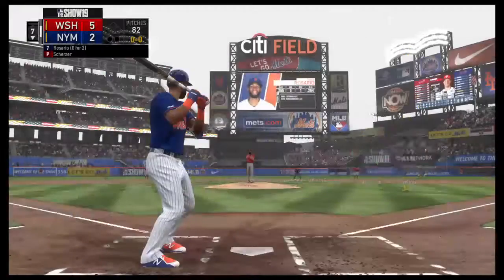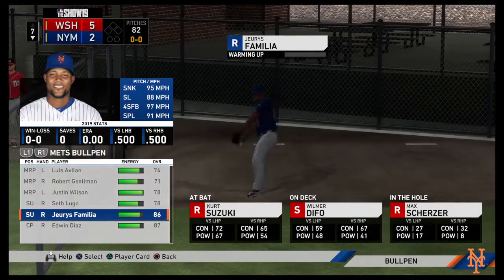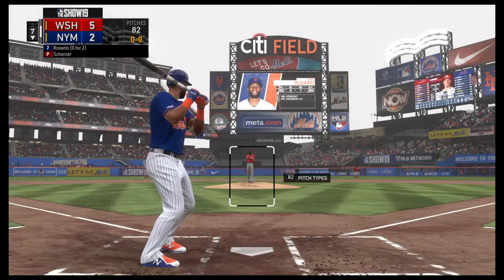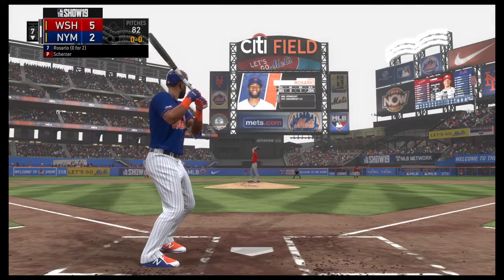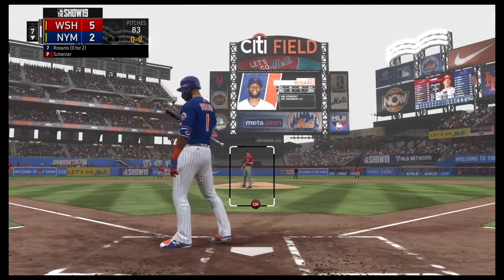And digging in, Ahmed Rosario. No hits to this point. The shortstop, Ahmed Rosario. Here comes the first pitch. Just able to get a piece of that for strike 1.